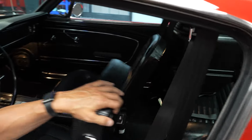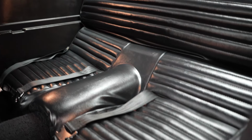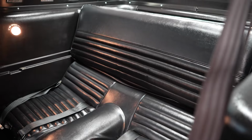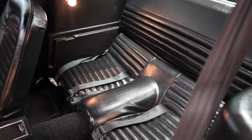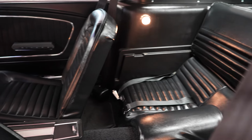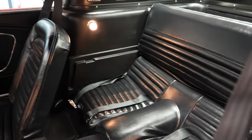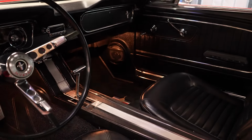Looking into the back seat of the car, rear seat belts, vinyl in the rear there. Real nice condition, no rips, tears, discoloration, anything like that. In the rear quarter panels there in the back seat, you can see the courtesy lights illuminating, as they are in the floor up front, both driver and passenger.